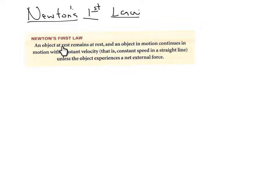an object at rest will remain at rest. And by the way, I want you to think about this. When Newton discovered this, very little was understood about our world. So what I'm about to read to you, while it seems to be obvious at this point in our history as humans, it wasn't obvious back then. It was not obvious at all. And so this is a statement, and I don't want you just to read this and think, oh, this is obvious. This is something that is still considered one of the greatest achievements of humankind.